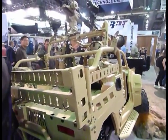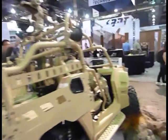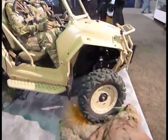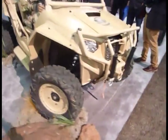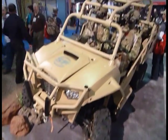Wonderful thing. I don't think the guy that was manning the stand got the irony much when I said to him, do you do an off-road version of this? And he didn't. He thought I was being literal. I was obviously being an Englishman taking the mickey, but he didn't quite get that. But that's a wonderful bit of kit.